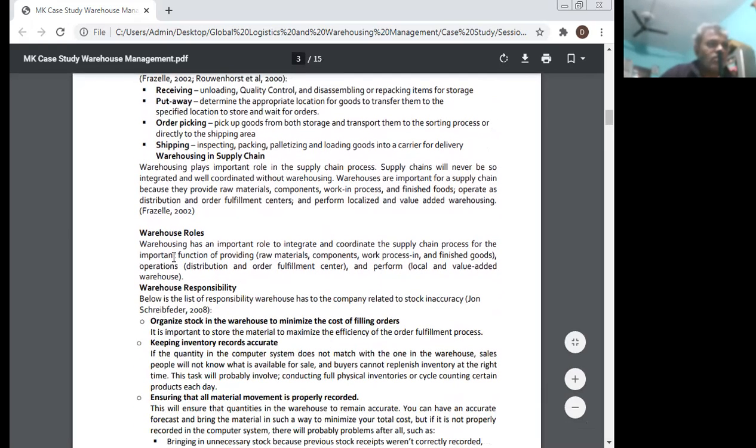Warehouse roles. Warehousing has an important role to integrate and coordinate the supply chain process for the important function of providing the raw material, components, work in process, and finished goods and operation. Distribution and other fulfillment centers perform local and value-added warehousing.